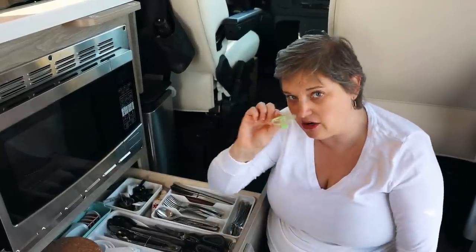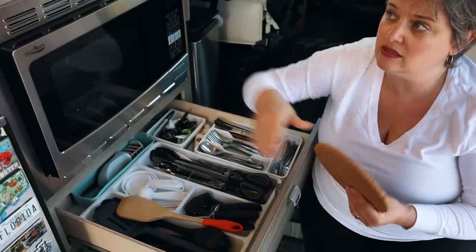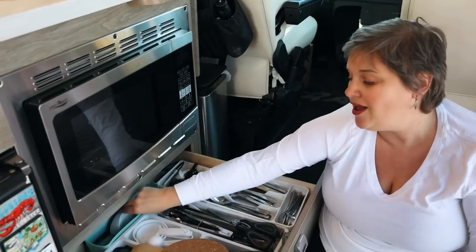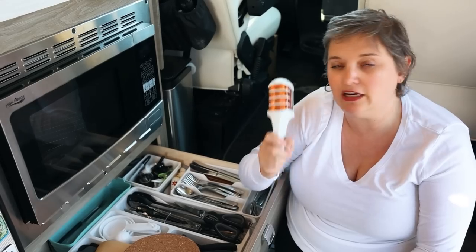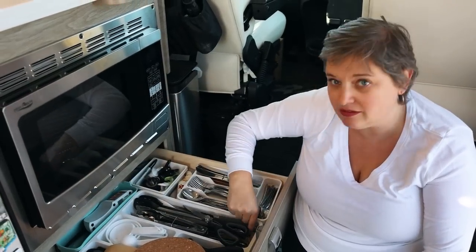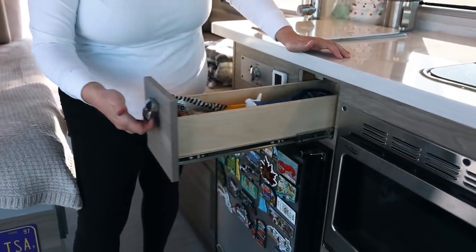We have this little bin here with chip clips and Sharpie pens, things like that. A hot plate, because these countertops, you don't want to put anything hot on, so we carry the hot plate. We even carry a knife sharpener, because just because you're traveling on the road doesn't mean you can't have a sharp knife. You have to have a sharp knife. Gotta have a sharp knife. Sharp. And a very high quality chef's knife. Yes. It's a must.